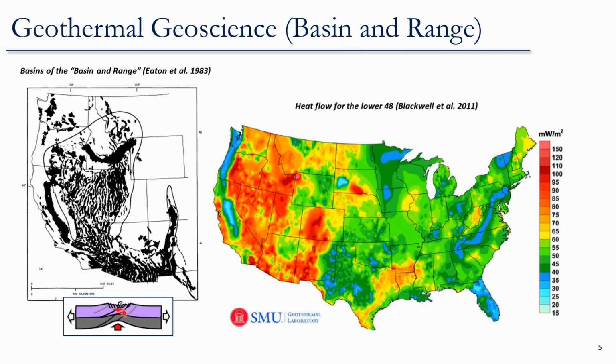We discussed the three ingredients for geothermal to occur. These three ingredients are readily available within the Basin and Range, as exemplified by this map from SMU, which is a heat flow map for the US. You can see that the highest heat flow generally occurs coincident with the basin outline of the Basin and Range tectonic province. This is because, as said before, the crust is pulling apart here, so heat is shallower, and that heat is allowed to be mined to the surface via these faults and fractures.